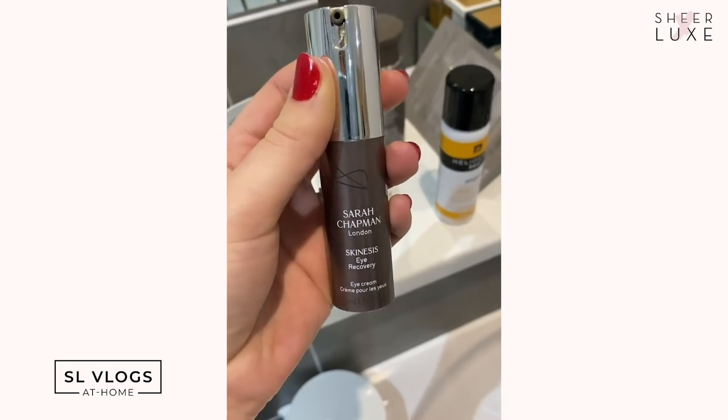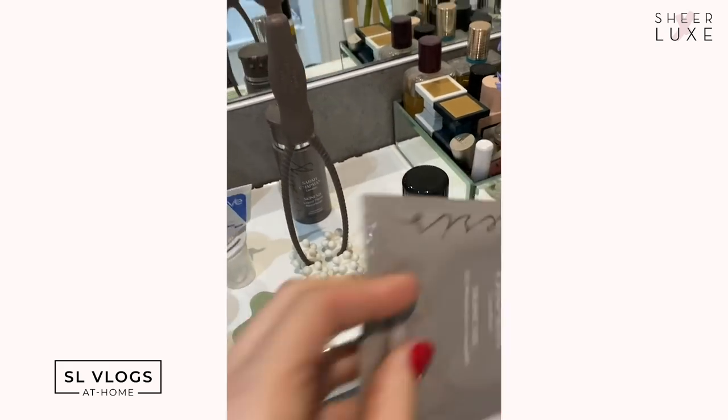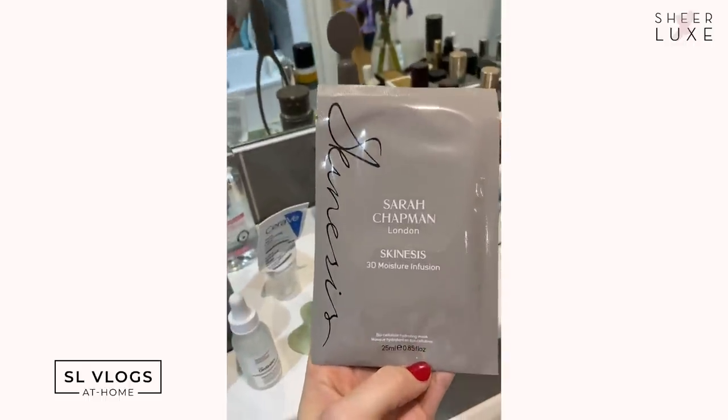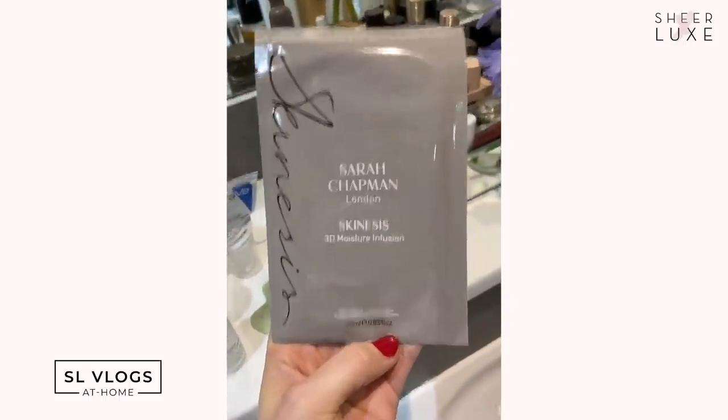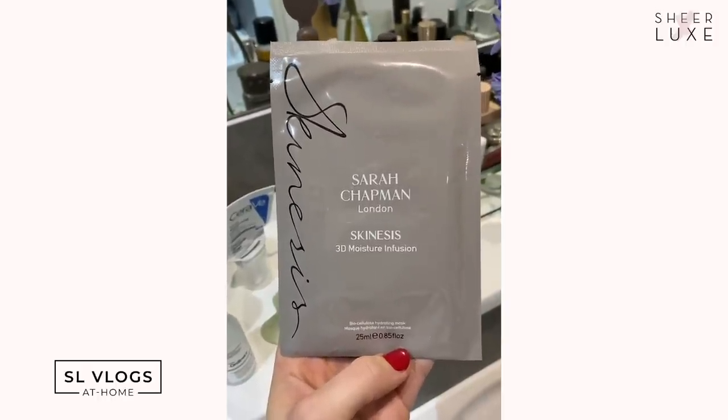So good if you're prone to a bit of puffiness in the morning. Okay, Sarah Chapman again. I use these about once every 10 days, I'd say. These are her 3D Moisture Infusion Masks. If you don't know about these, you're really missing out because they're incredible.